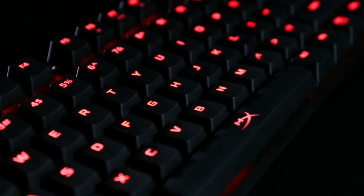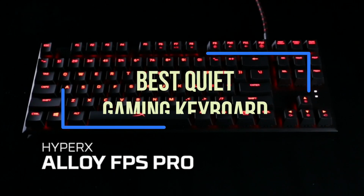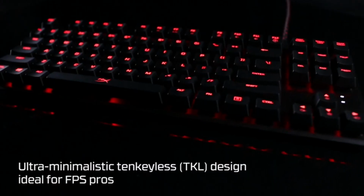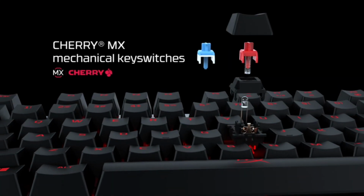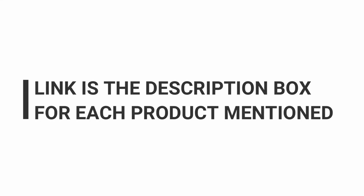If you're someone who loves to play games but don't want to disturb others with the sound of clicking keys, then you've come to the right place. In this video, we'll be reviewing some of the best quiet gaming keyboards that are currently available in the market. As gamers, we know how important it is to have a keyboard that not only provides a great gaming experience but also doesn't make too much noise. A loud keyboard can be distracting and can even make it difficult for you to concentrate on your game.